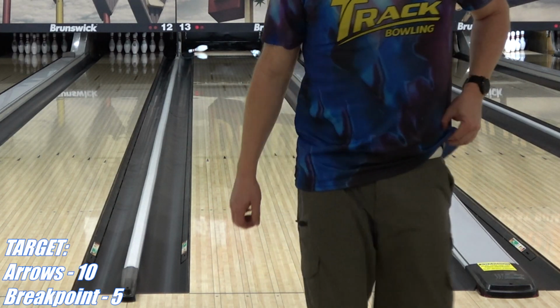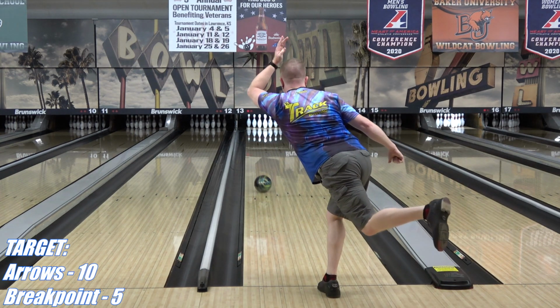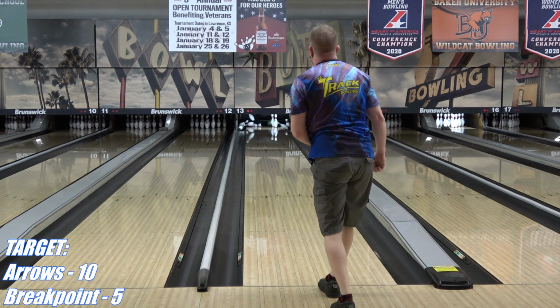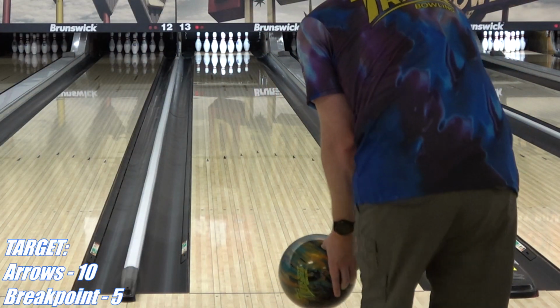So again, if you like the Effect, Archetype Hybrid, Exotic Gem, this one's all over that territory. Or if you like any of the balls that I just mentioned, Theorem, Black Widow Mania, and want the same idea but just stronger, that's obviously the Criterion Hybrid.